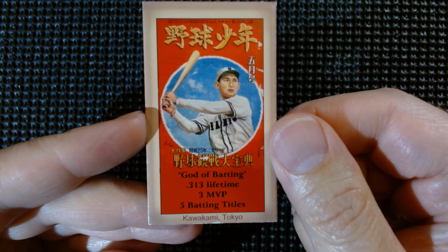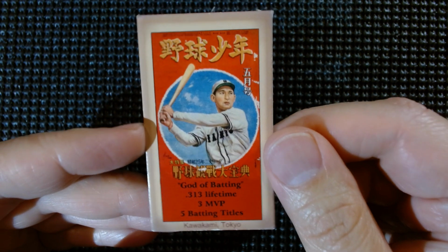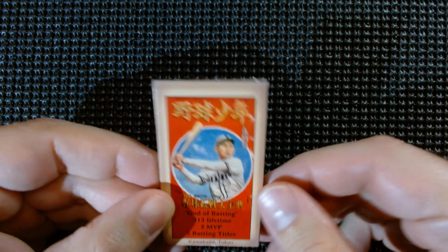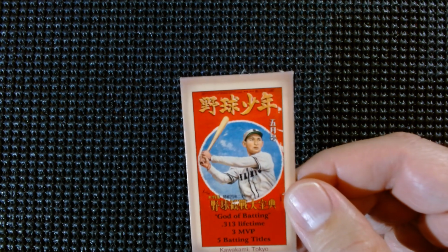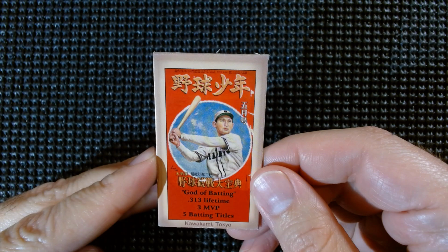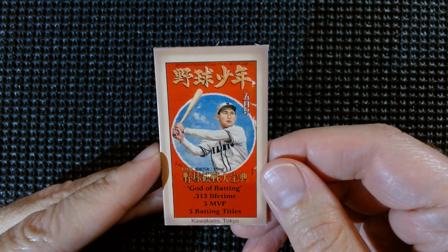Kawakami from Tokyo, so I believe that's the Giants. And it's just beautiful. I just love that design. See what it says up here. Yeah, so it's got some Japanese writing up in here. So that might be from some poster or some card from Japan and back in the day. And just epic. I think they're just awesome cards.